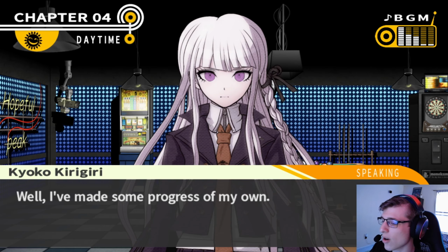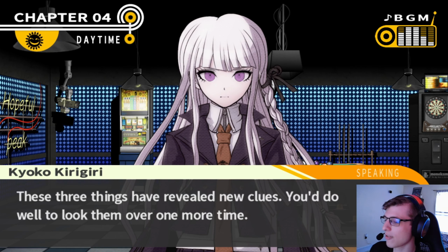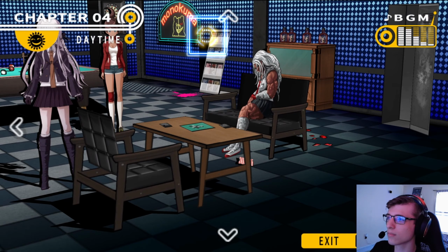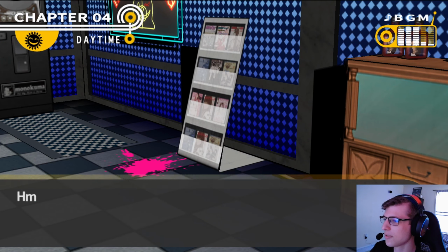Well, I've made some progress of my own. Sakura's body, the shelf, magazines, and the Monokuma bottles. These three things have revealed new clues. You do well to look them over one more time. How have the magazines been hiding clues of some kind?